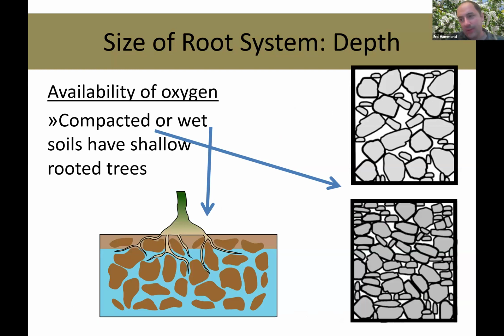So if your soil is overly compacted, which is really common in urban settings, right? Soils are compacted during construction, so they're smashed, and all the little pores that would hold water, and especially the bigger pores that would hold oxygen and other gases, are forced out of the soil during compaction, which we do in construction to make soil strong, so foundations won't crack and things like that, which is also important. Soils that have low oxygen or a high water table tend to produce really shallow rooted trees in those situations too.